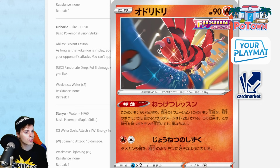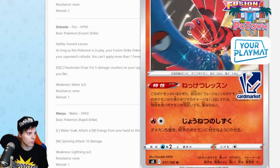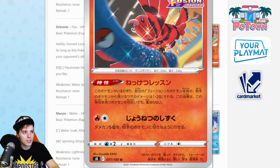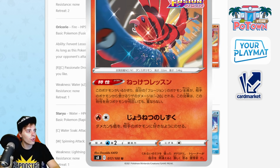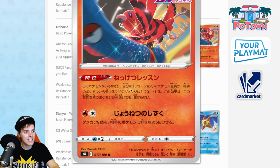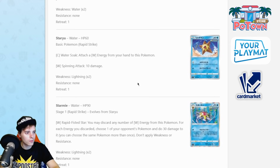Oricorio, the Fusion Strike fella. As long as this Pokemon is in play, your Fusion Strike Pokemon take 20 less damage from your opponent's attacks. Busted card. In specific matchups, this could matter. For instance, if you're wanting to play a deck and there's a very popular deck that can, of course, one-hit KO you because of weakness, and with this addition they don't KO you, it's going to be seeing play. And also you cannot stack this, so you cannot apply more than one Fervent Lesson during a turn, so that's unfortunate, but 20 less damage is good.